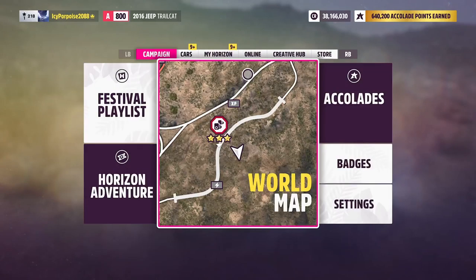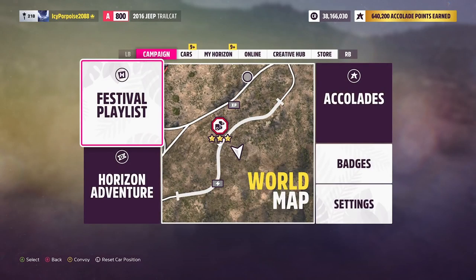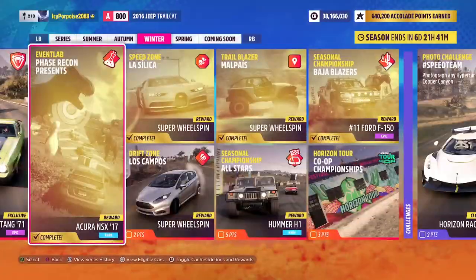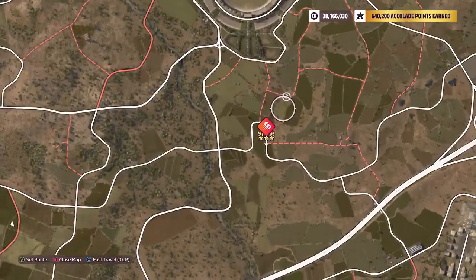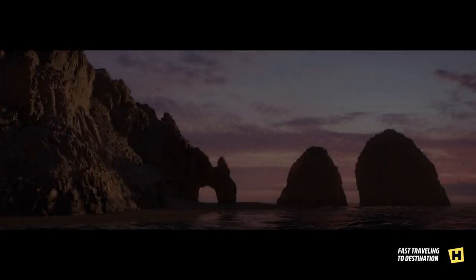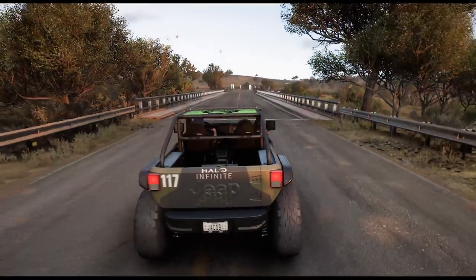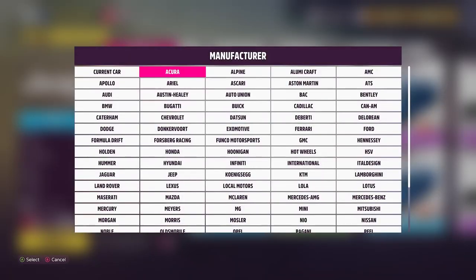And last but not least, to complete this, we just need to do a drift zone. 150,000. Right, we'll start off on this side over here. We need B-class and direction control to end off, as well as the Ford. Hopefully it shouldn't be too hard.